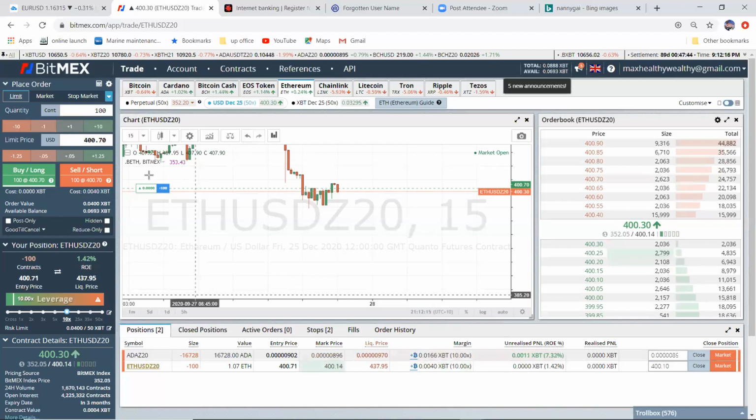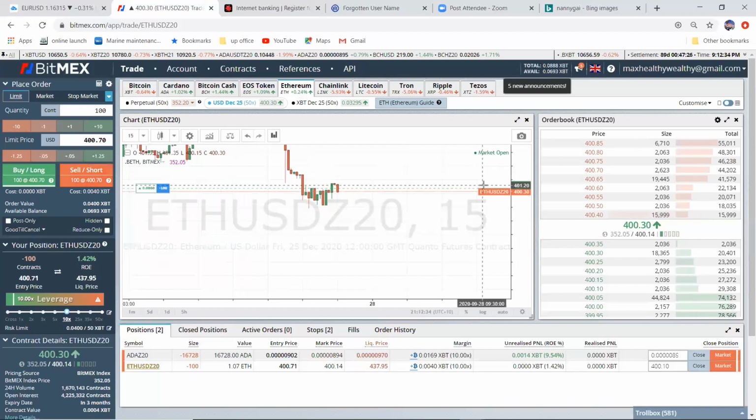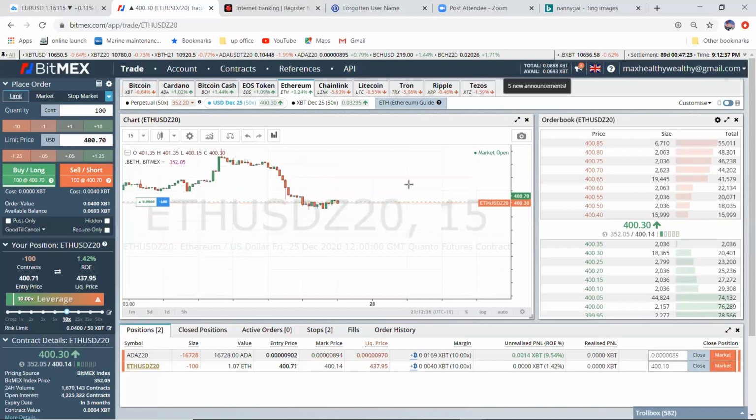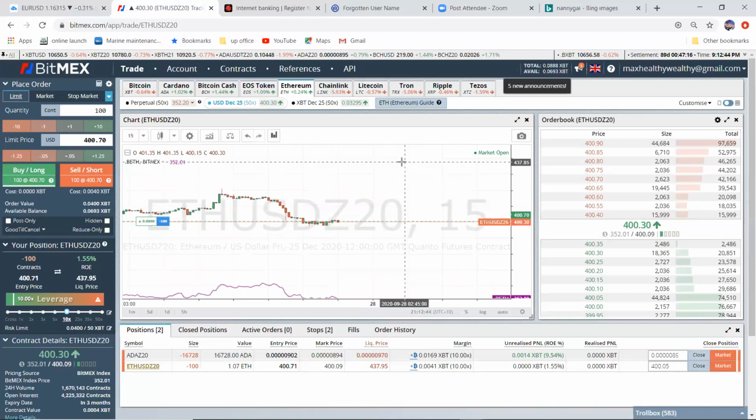Let's just look at this. I've got 100 contracts. That's the price that I purchased it at, and I did a sell order. If I hover on that, down the bottom of that black box, it says your estimated liquidation price after execution would be 437.95. What that means is, if the market went the wrong way, went up, because I did a sell order, and it made it to where the cursor is, that's when my position would be liquidated and I would lose my 0.004 Bitcoin. I'd lose my 45 bucks altogether if it made it to there.